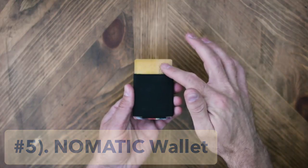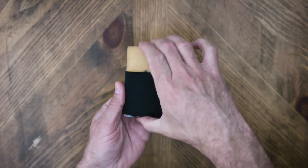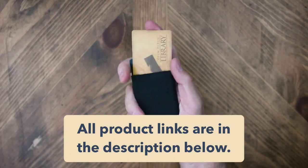We all have that one card we use every day. Whether it's a credit card, public transportation, or a swipe card for your office, the Nomadic Wallet gives you immediate access to that card, even with one hand.